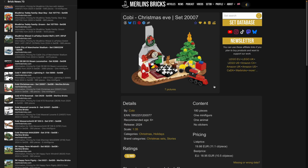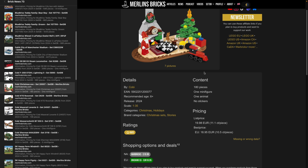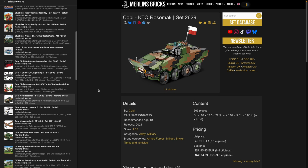Then on the Christmas lineup, the 2007 Christmas Eve set by Cobi. Now also we have a couple more original pictures. We have prices. This one is already available in Europe for around $19. In the US, BlueBrixx has this one listed in their store, but it seems not available anymore or not yet. I can't be sure. But anyhow, if you're into a Cobi Christmas set, this one may be for you.